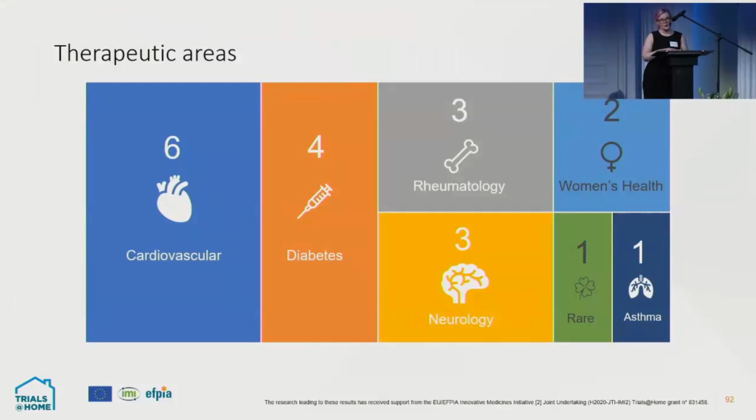Our case studies were also spread across a number of therapeutic areas, including cardiovascular, diabetes, rheumatology, women's health, asthma, rare disease, and neurology. Again, this demonstrates just how vast the reach of DCTs can be. I know I said that DCTs were not necessarily suited to all types of research question. However, we can see that they can be suitable across a variety of different therapeutic areas.